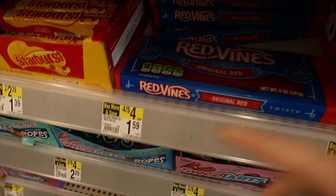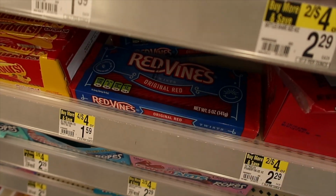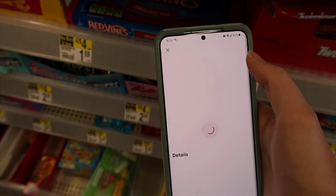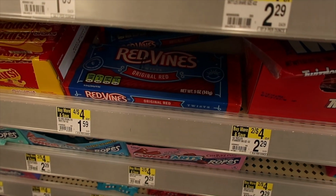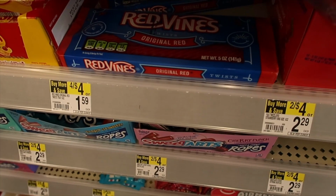Here we have the red vines, regular price $4 for $4. You can buy 4 of them, you'll pay $4 for this. But then there is a 60-cent rebate with Ibotta with a limit of 5, so you'll times this by 4, which comes out to be $2.40 back with Ibotta, making your final price just $1.60 or 40 cents a piece.